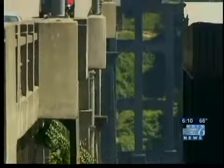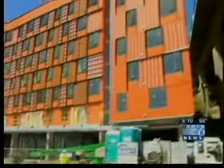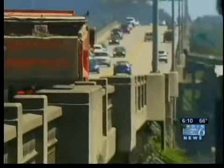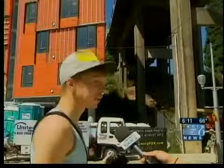Like anything, it depends how you look at it. 12 feet. It's twice the height of the average grown man. It's the length of 4 baseball bats. And it's the distance that separates the Ross Island Bridge from the Emery apartment building. It's really close. I kind of joked about it being a little close to the bridge. Like, I'm not sure I want to be in that apartment right next to the bridge.